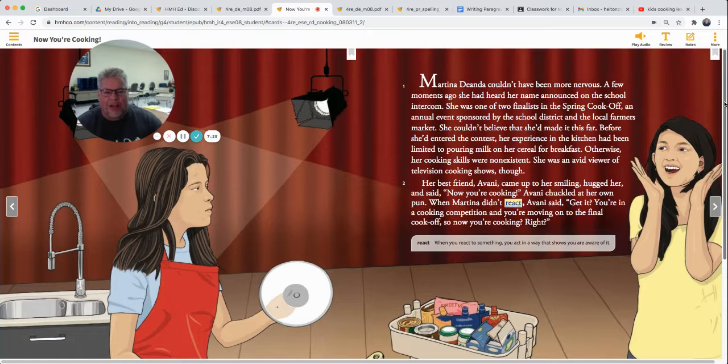Her best friend, Avani, came up to her smiling, hugged her, and said, "Now you're cooking." Avani chuckled at her own pun. When Martina didn't react, Avani said, "Get it? You're in a cooking competition and you're moving to the final cook-off, so now you're cooking, right?"